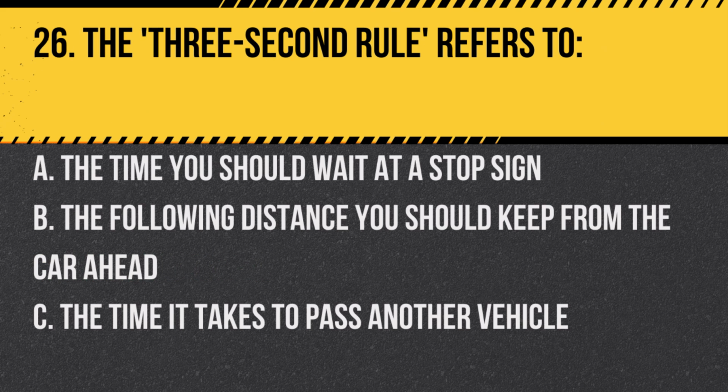Question 26. The 3-second rule refers to A. The time you should wait at a stop sign. B. The following distance you should keep from the car ahead. C. The time it takes to pass another vehicle. Answer: B. The following distance you should keep from the car ahead. The 3-second rule helps maintain a safe following distance.